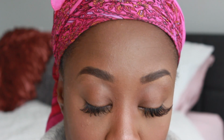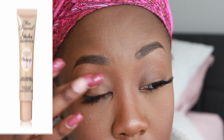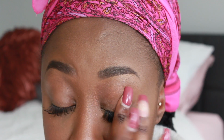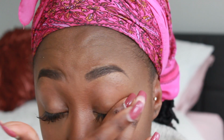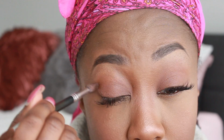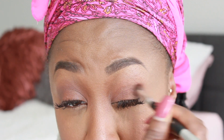Because I love a little bit more extra coverage, I do follow up with a primer on my eyes, even though I did put some of my concealer on my lids. I hate creasing, it drives me absolutely crazy, and I am one of those weird people that has sweaty eyelids. So I prime and then I go in with my go-to palette, the Nubian palette from Juvia's Place, and I use the dark burnt red at the bottom followed by the dark brown in the corner around my creases.